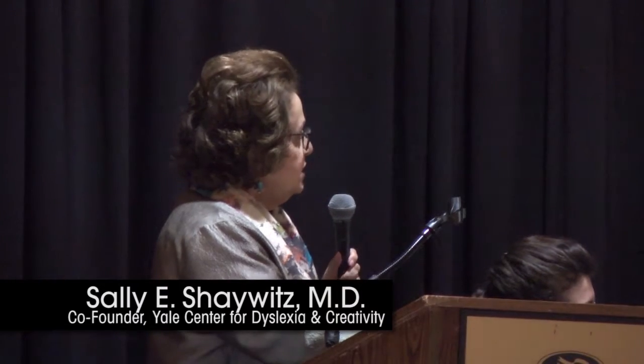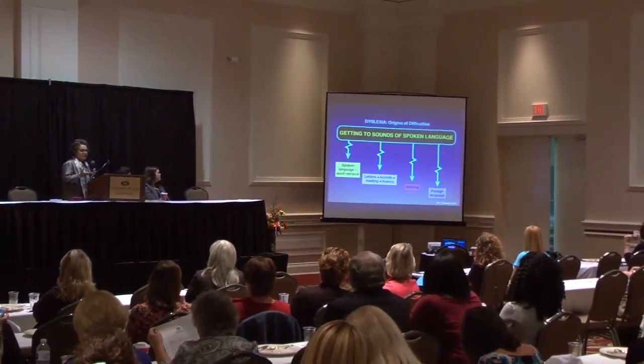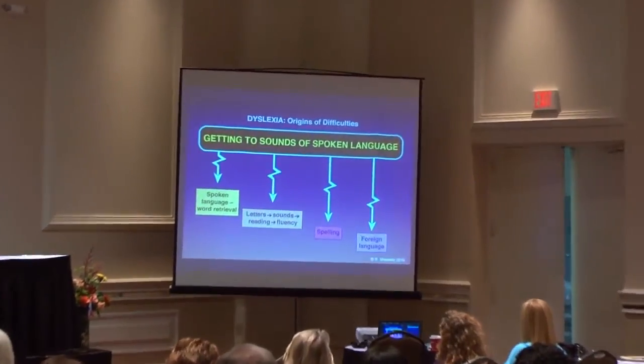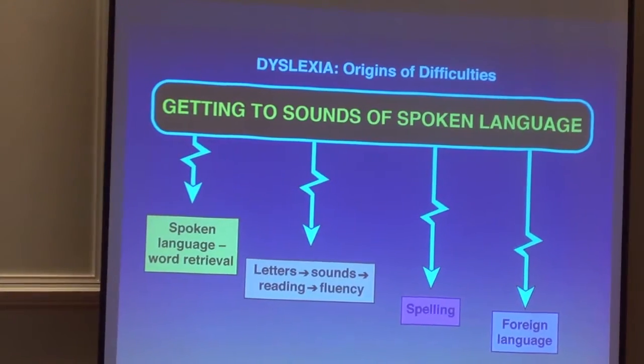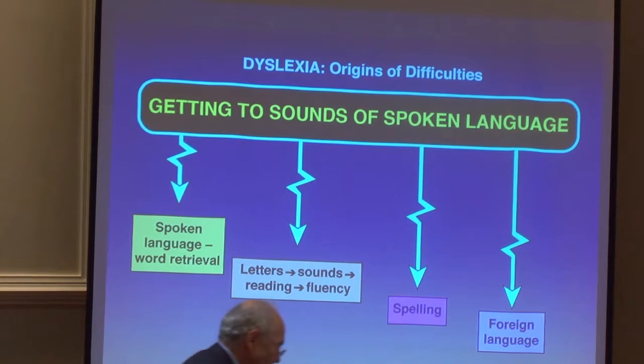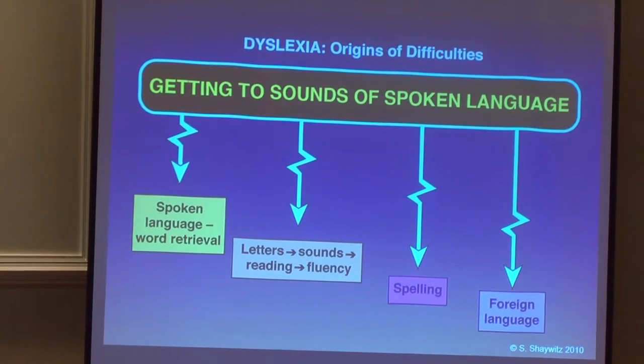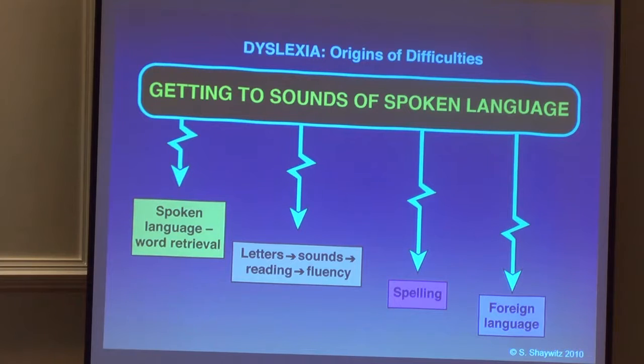So, to continue with what science has taught us about dyslexia, the key thing is to understand what is the basis. Why do children experience the difficulties they do? And I've tried to capture this in this image. So the origins of the difficulties is not reversing letters. Not at all. It's getting to the sounds of spoken language. And that difficulty leads to a set of symptoms.